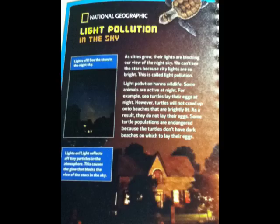Okay, so let's think at this point and think about what you've learned so far. We're going to have a video that you're going to get to watch in just a minute, and it will tell you more about light pollution and how that affects our stars in our sky.